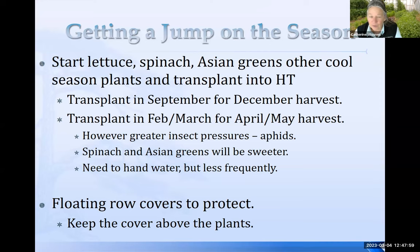This is where you have to hand water. You water less frequently, be very careful hand watering, keep yourself on a schedule. Floating row covers or sheets or something to protect the plants, you're going to cover them above, but you don't want them to touch the plants. So you just literally want them kind of draped over something, a frame. And that's a whole other lecture, sorry, about growing inside in the winter.